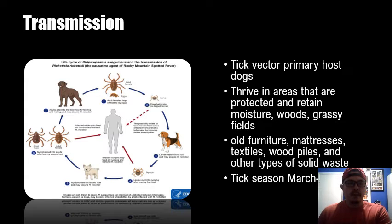And here we have a diagram of its life cycle from adult to larvae to nymph to adult, and they all can infect a human in any of the stages. Their carriers are these dogs, so it's easy access to humans, but humans can also get infected by being outdoors, in the woods, in grassy fields, or doing some type of outdoor activity.